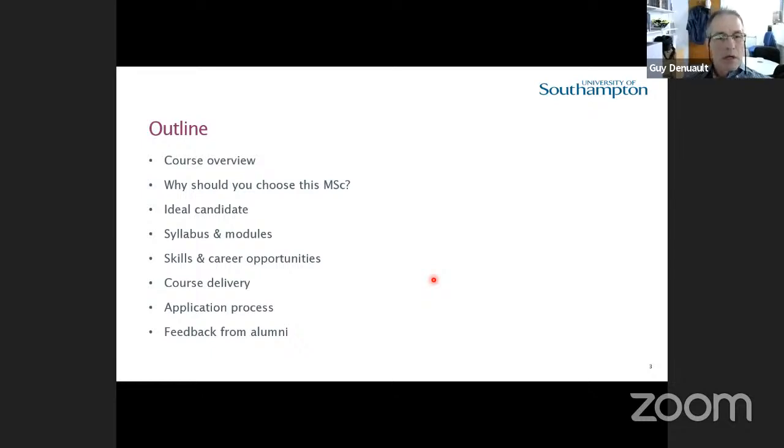And then I will give you an idea of my ideal candidates, and then we'll move on to look at the syllabus and the modules, and we'll then consider the skills and the knowledge that you will acquire from this master, and we're going to look at the job opportunities once you graduate from this master. I will finish with how we deliver this course, and then a brief review of the application process, and I will then give you some feedback from our alumni.